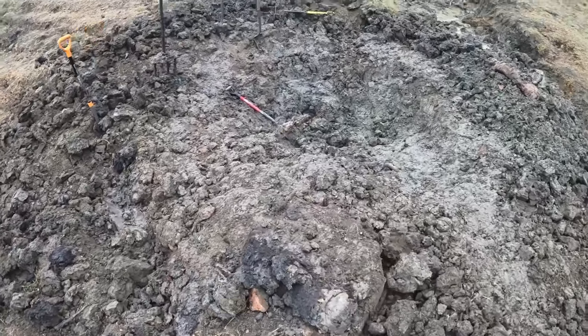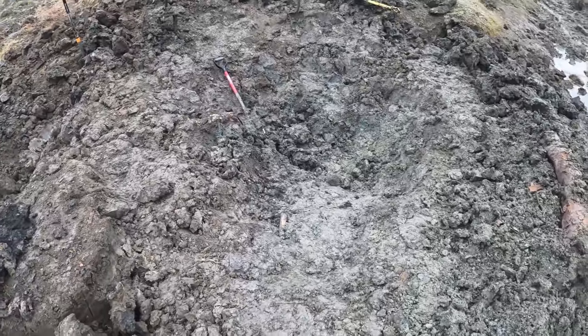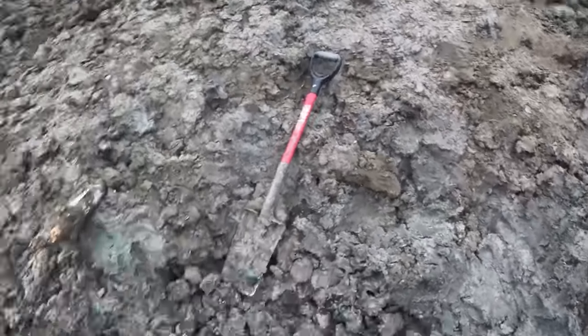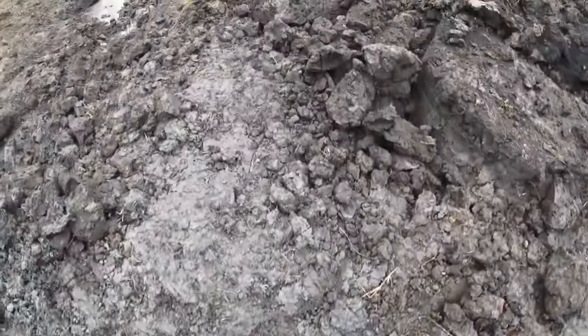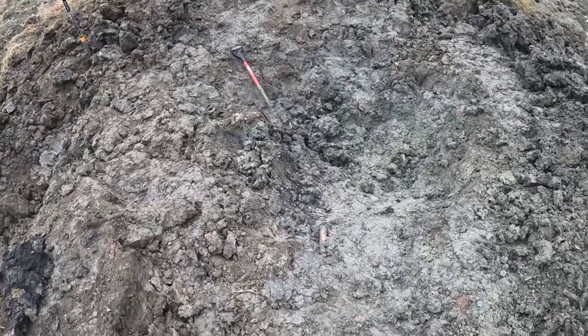Been at it pretty hard. It's about 10 minutes till 10 o'clock. I can walk right down in here, and I can walk right out if I had to, so there's nothing wrong with this hole. And we are at the gravel. Taking a break from digging that huge hole, you always got to stop and get a breather.